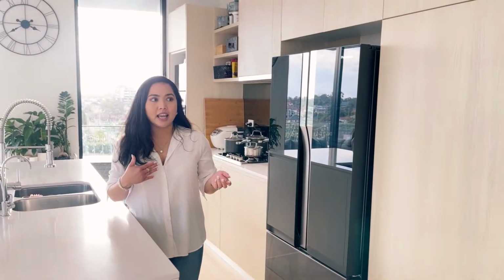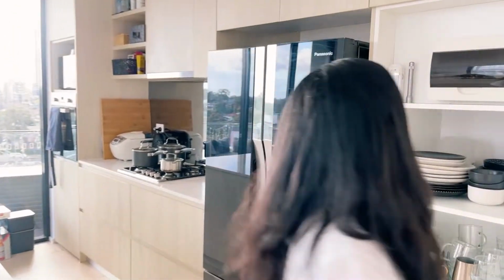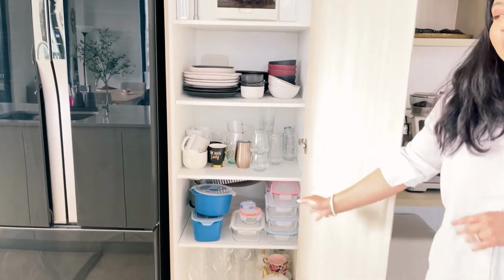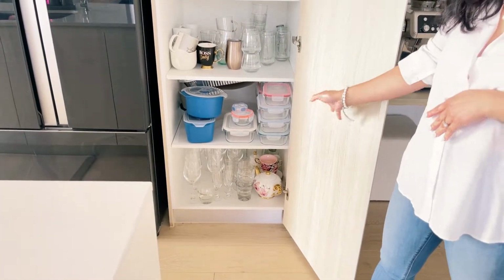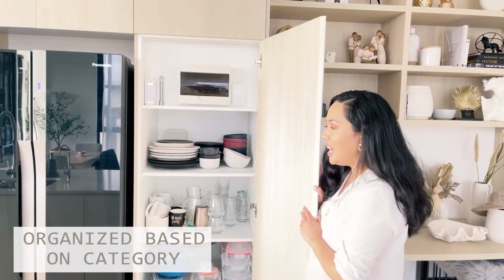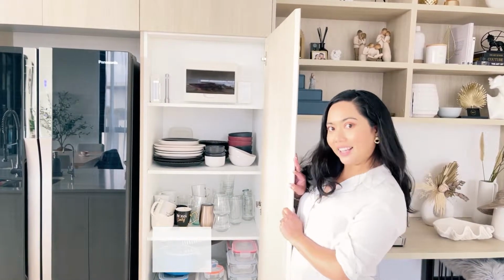And I'll share with you some of the cupboards that we have and what's inside. Let's first begin in this cupboard here. So dito nakalagay ang aming mga plato, baso, mga takeaway containers, baonan, mga glass wines, and teacups. Diyan siya. So naka-organize siya according to its own categories.